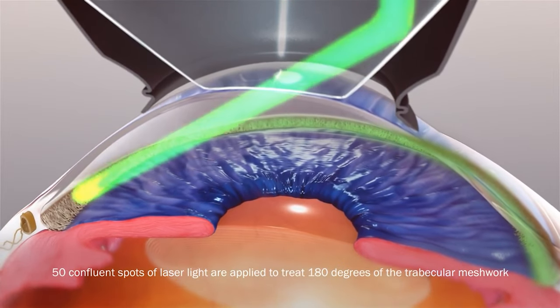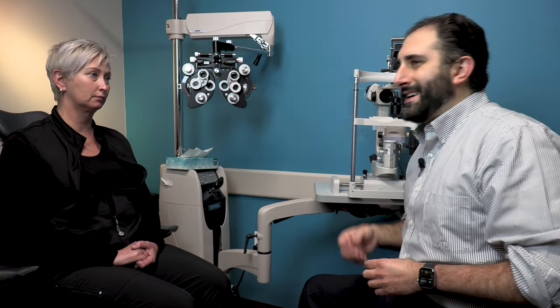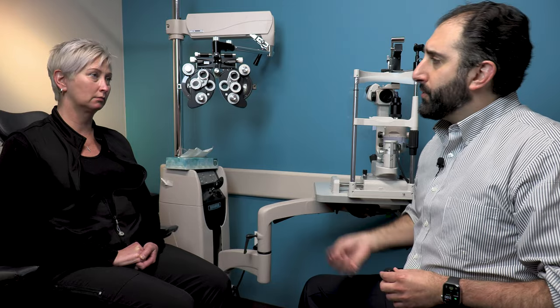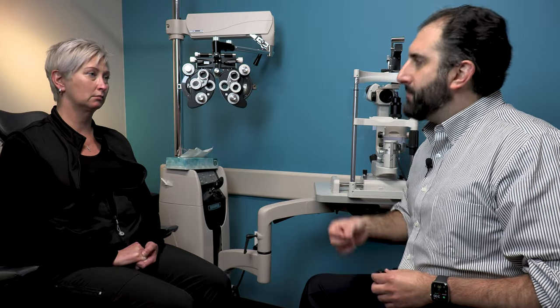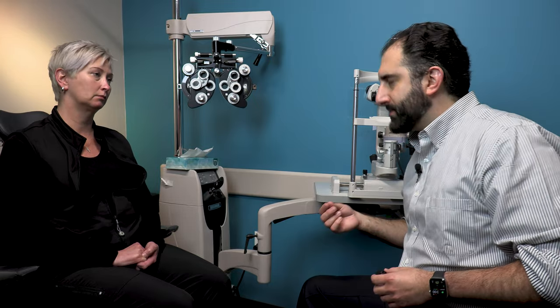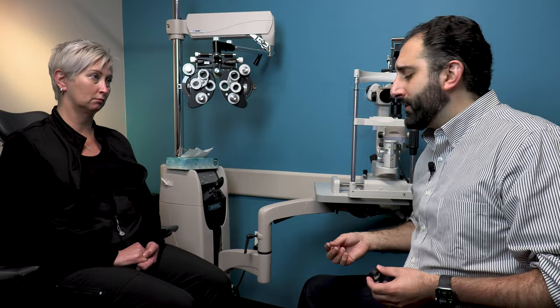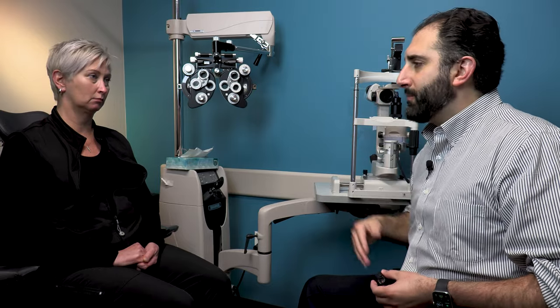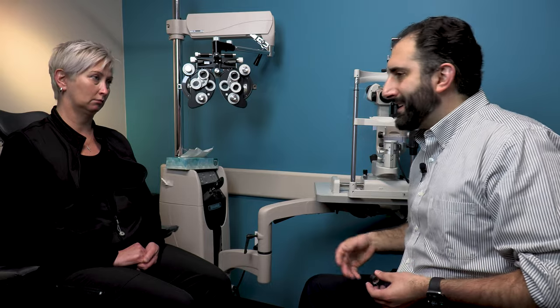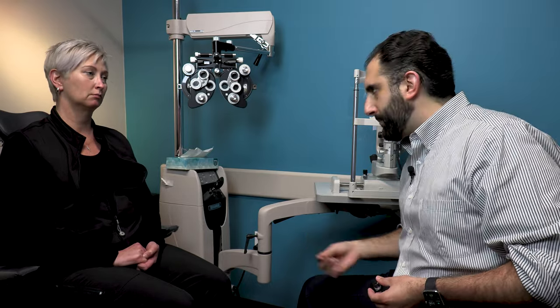If my pressure should go back up, can I get another laser? Yes, the laser can be repeated. Typically, if the laser has worked well the first time, it can be repeated in the future, though there are limitations to the effect and the number of times that the laser can be done. If your eye pressures were to misbehave, in other words, to climb beyond a level of safety, then we will have a conversation about beginning a glaucoma drop.